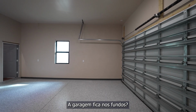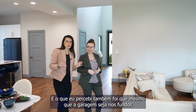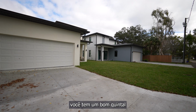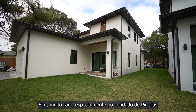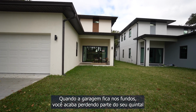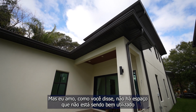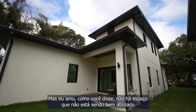So the garage is in the back. Right. And what I've noticed already is that even though the garage is through the back, you still have a really nice yard. Absolutely. Look how big. It's rare. Yes, it's rare, especially for Pinellas County, but usually for this type of construction, when the garage is in the back, you end up missing part of your yard. Right. But I love, like you said, there's no space that is not being well utilized.